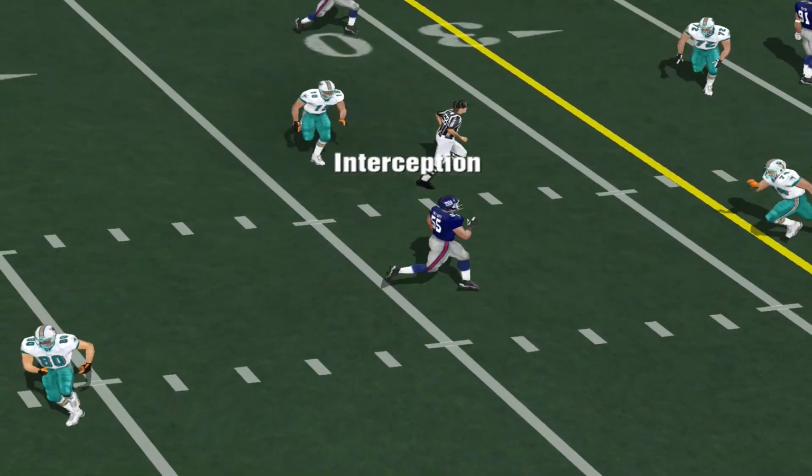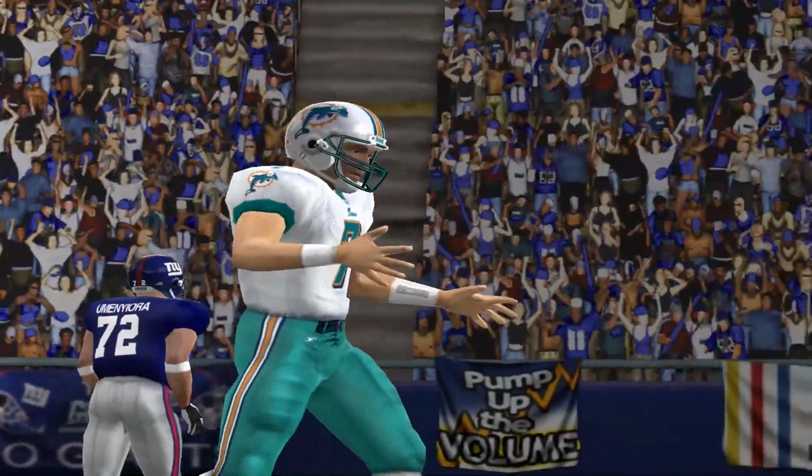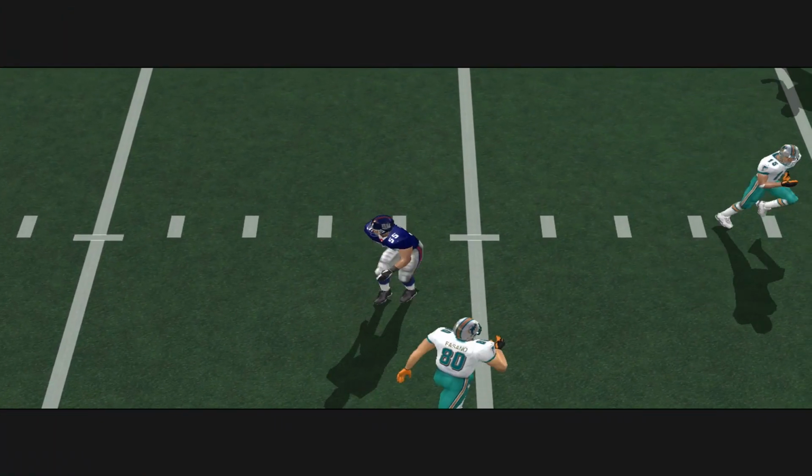Pressure coming. Picked off. Heat on the quarterback may have forced that interception. And the other thing is, the second left it up there, they were all over it.